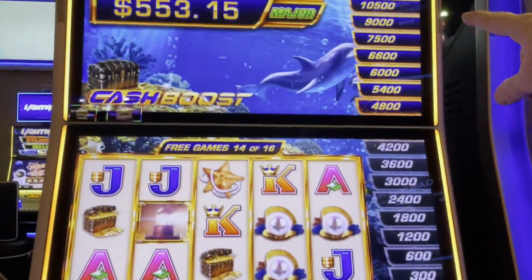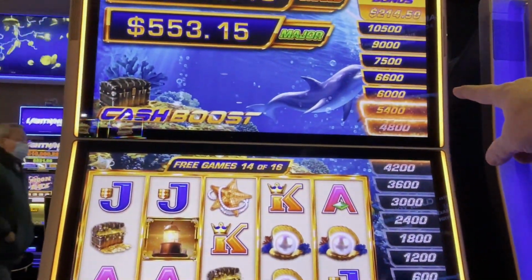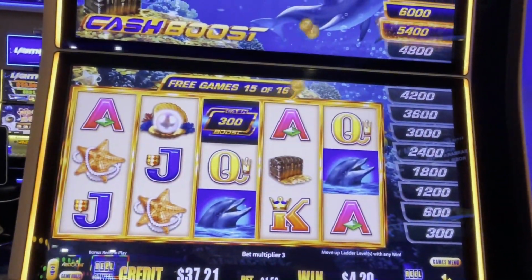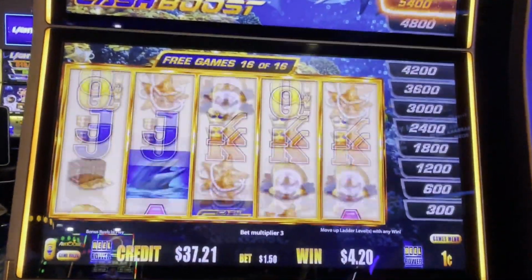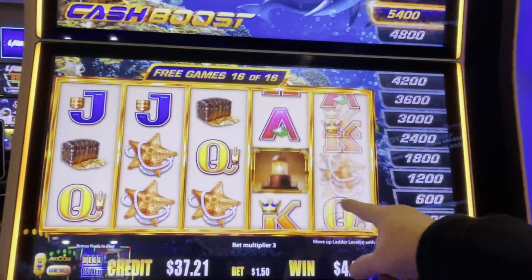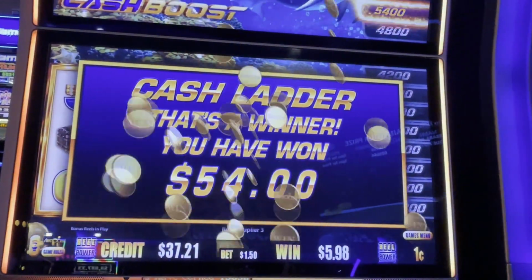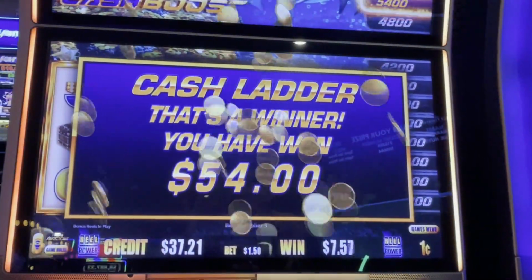All right, go up. Go up, go up, go up. All right, we're at 54. Cash Boost. One more spin. Come on, Cash Boost. Get it. I think we're going to win the $54. Awesome. Whoop, whoop.